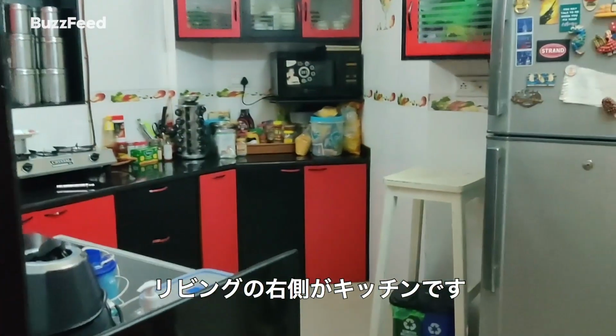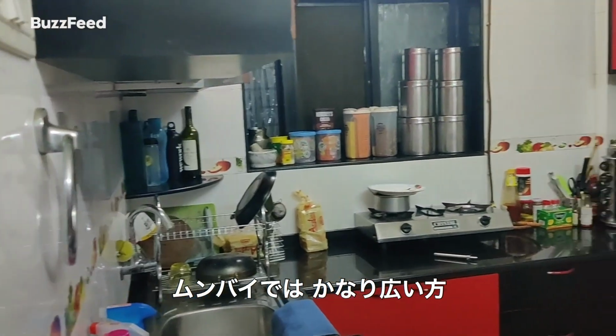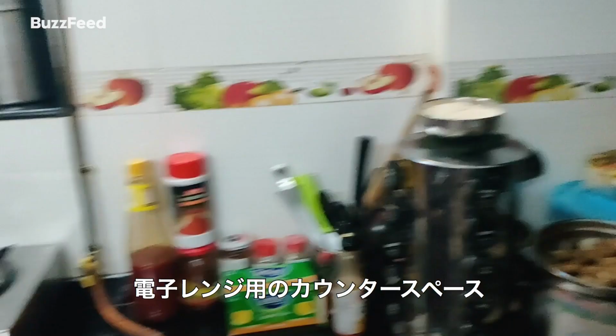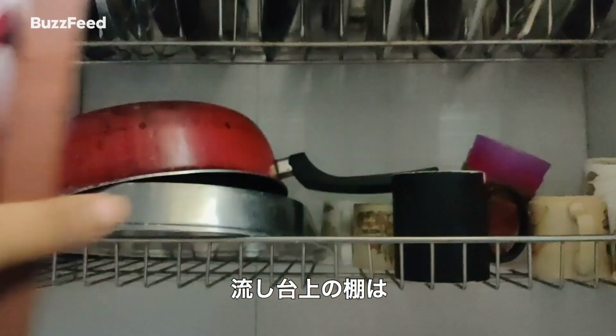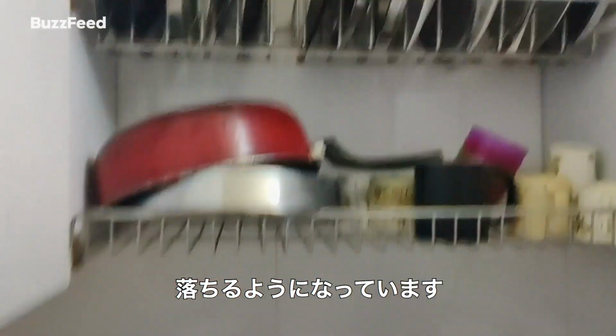So leading from the hall on our right we have our kitchen. It's a pretty huge kitchen for Bombay. Corner for the microwave to have some microwave space. We have the stove, and that's the sink. They make sure there's a cabinet above the sink so that it drips directly from here into the sink.